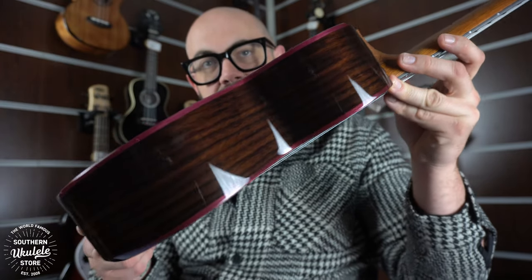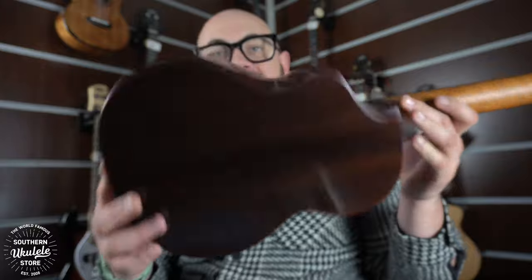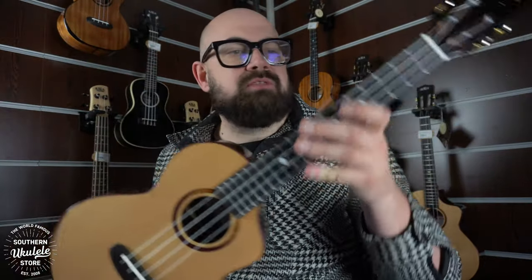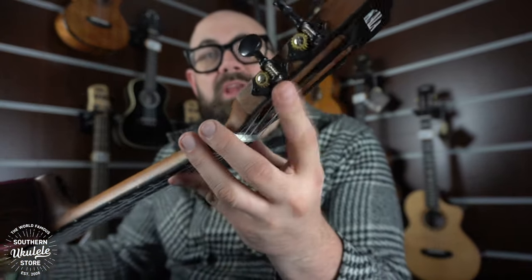If you see what I mean, you've got this shimmering light purple colored binding that stays subtle from a distance. Gorgeous. You once again have the gloss finish for the body, the satin neck with a 38mm nut width, ebony fingerboard and bridge. Slotted headstock with the open gear tuners. They just feel great. They sound even better.